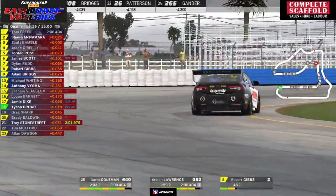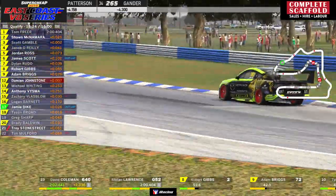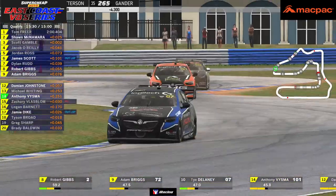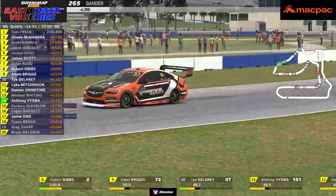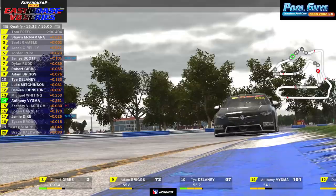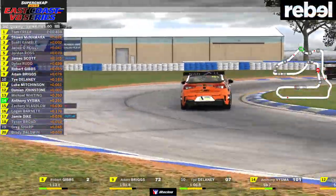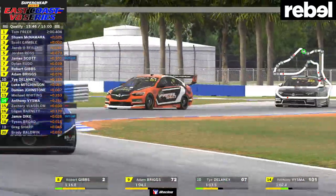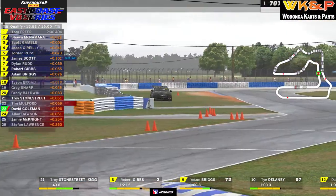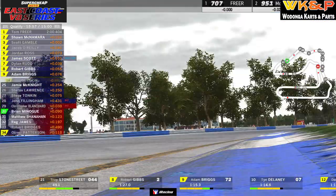There's a jump on board with Tyson Broad. He's going to bail as well. Jamie Dykes on an outlap. We'll jump on with Visma. Oh, a bit loose by Visma. That's going to cost him. He's cooked. Stone Street's pulling it up. Coleman being very agricultural. And Brian Minogue.